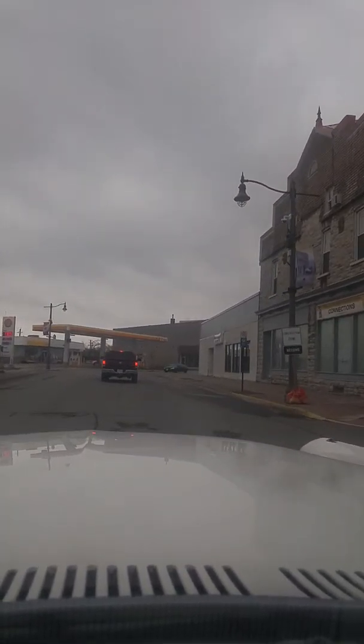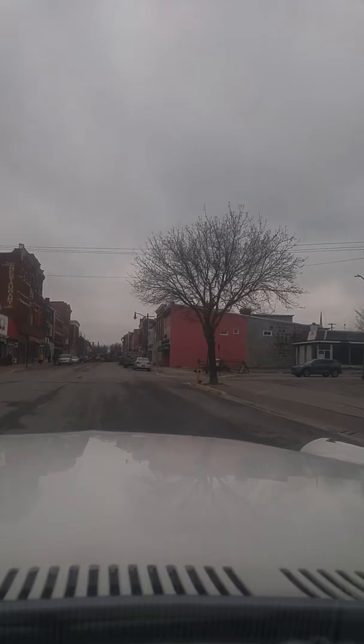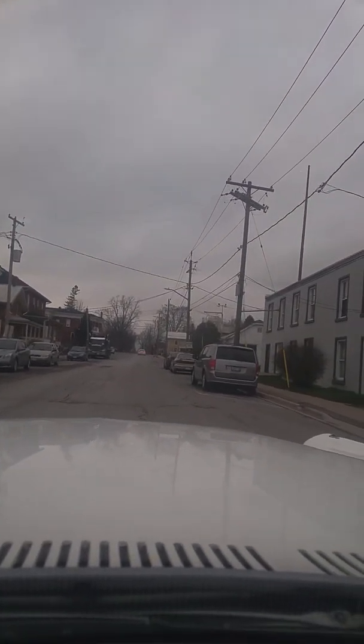So I'm just driving through a little town here. It's a 2-hour drive. I'm taking the old girl on before I put her away. A little small country town about 40 minutes from my house. And just going to enjoy it.